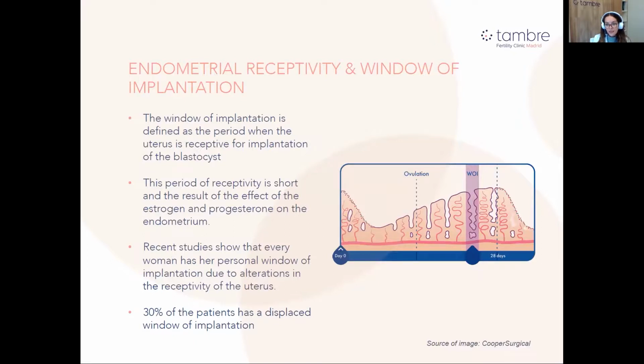Another basic thing during the treatment is the endometrial receptivity and the window of implantation. The window of implantation is defined as a period where the uterus, and especially the endometrium, is receptive for the implantation of the embryo. This period of receptivity is very short, usually just a couple of hours.